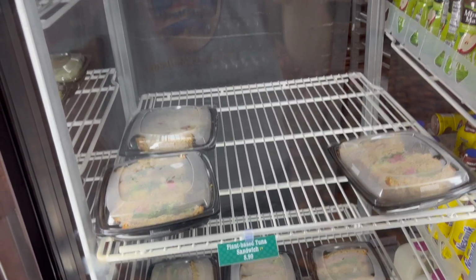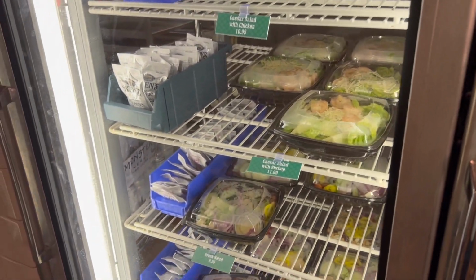A plant-based tuna sandwich. Again, I don't know what plant-based tuna is. If anybody knows, post in the comments below. And then they still have all the different salads that I showed earlier.